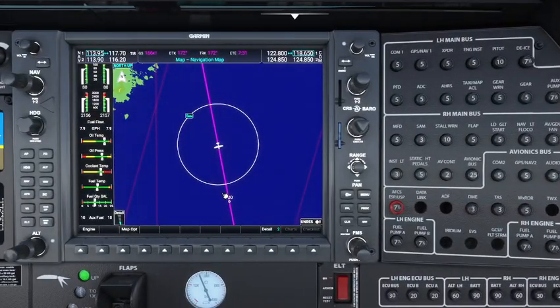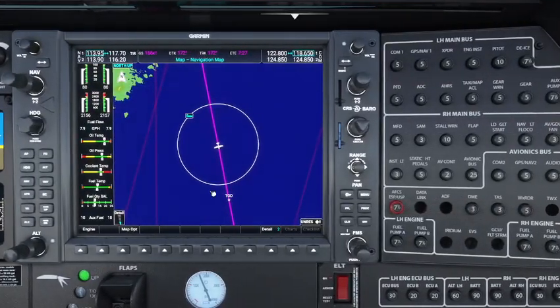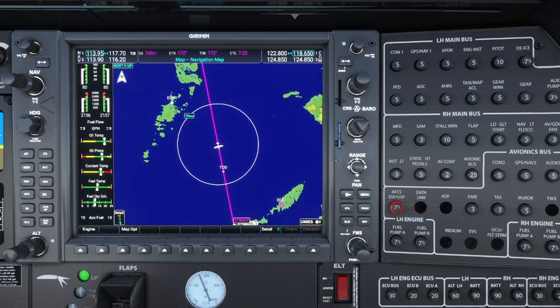No big deal. Time of descent. Let's see if my 15 is right. So that's top of descent, time of descent. Call it what you want, call it what you will.